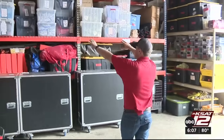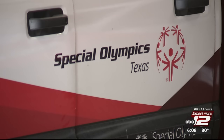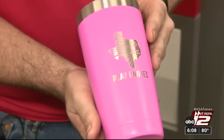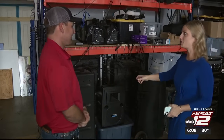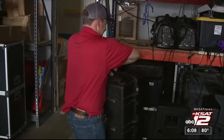This is all of our merchandise right here. Blake McDonald works behind the scenes at the Special Olympics Texas headquarters in San Antonio, running the warehouse outside and doing projects inside. This is one of the things I get to engrave. And you do this yourself? Yes. A jack of all trades, for lack of a better phrase. Are you doing the lifting too? Yes, I am. Oh my God.